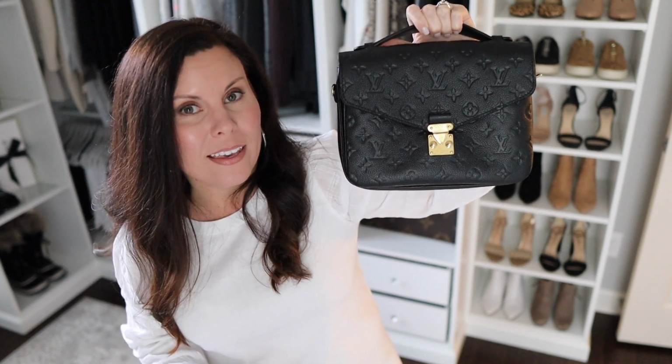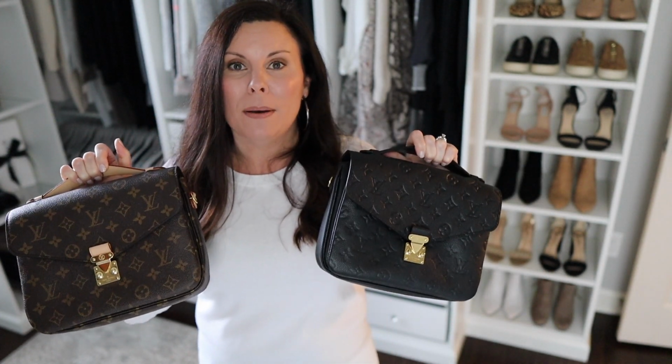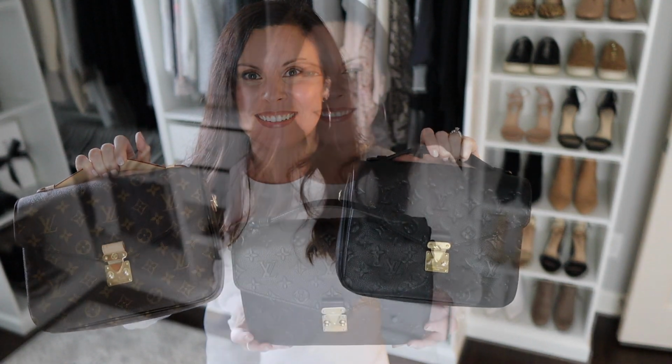So when it comes to the Pochette Metis, I really feel like it's a bag that's easy to toss on, it's very versatile, and it really just goes with so many different outfits. But if you are in the market for a Pochette Metis, it can be a hard decision to make whether to purchase the Empreinte in leather or whether to go for the bag that everyone has their eye on, which is the Monogram. So in today's video, I'm going to be talking about pros and cons and which one I would recommend purchasing first.